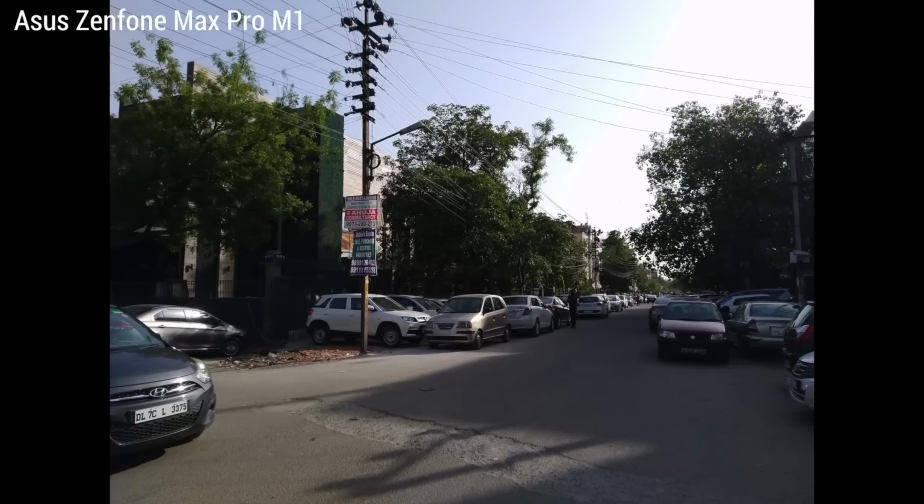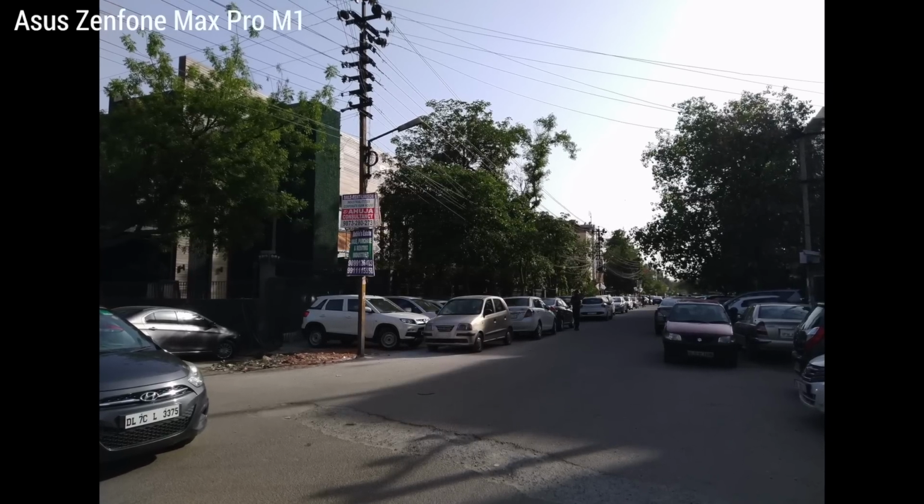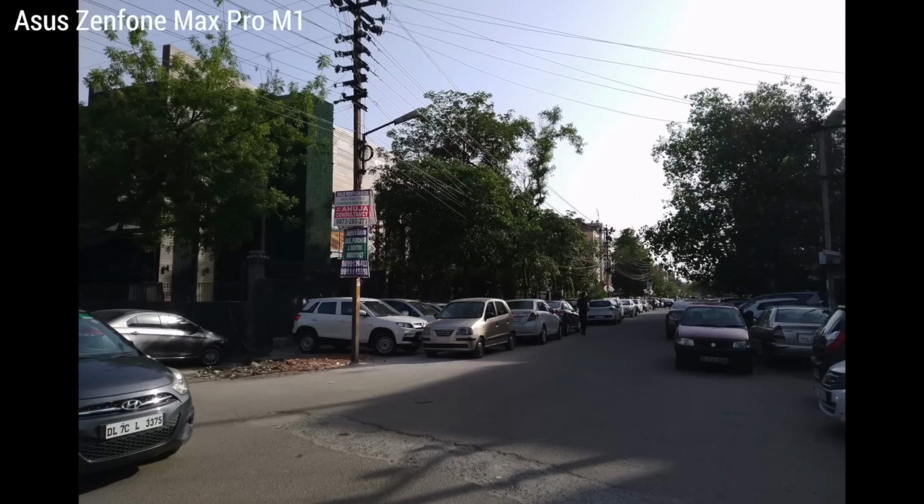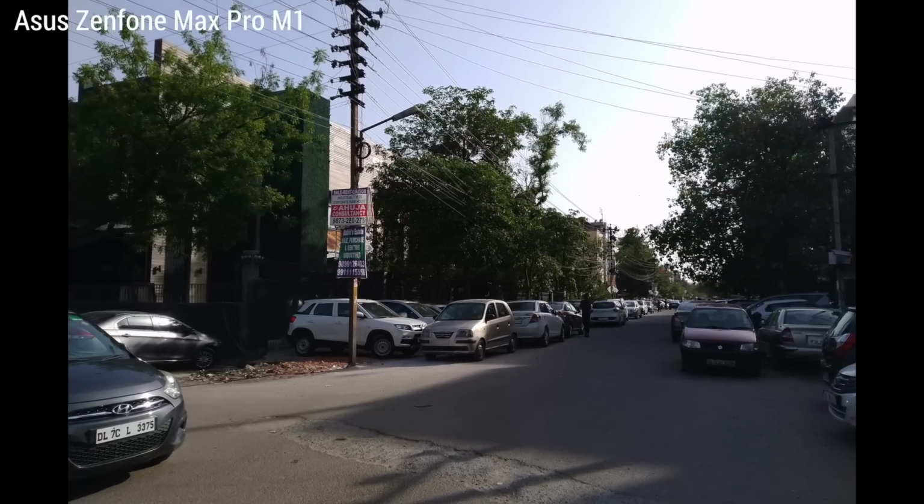The photos from the Zenfone's camera are bland to say the least. The highlights tend to get overexposed while shadows lose out on the details. The dynamic range also leaves a lot to be desired.